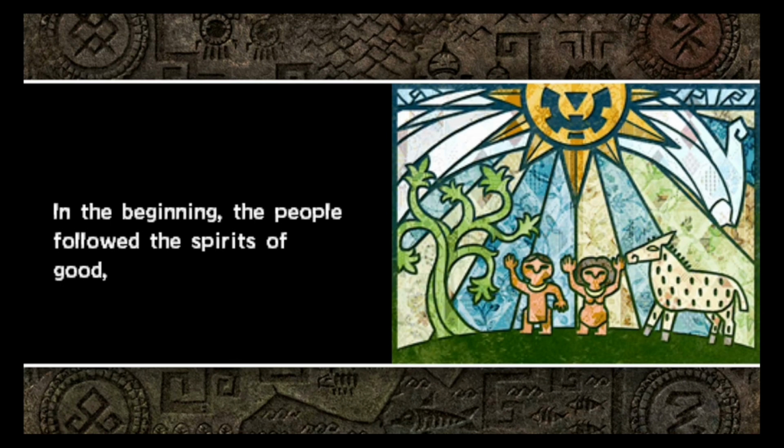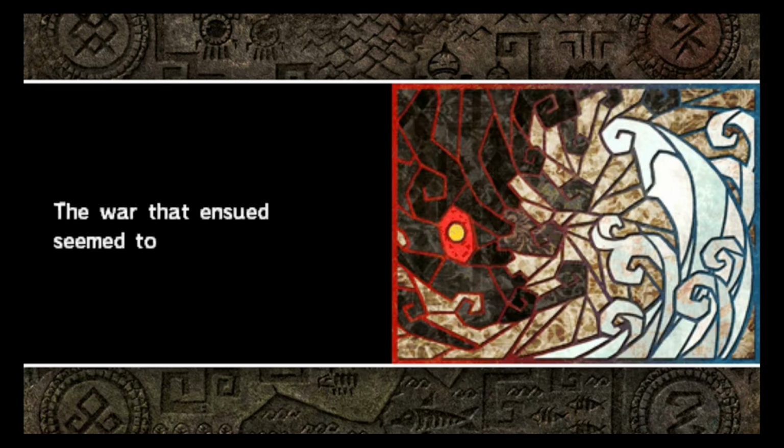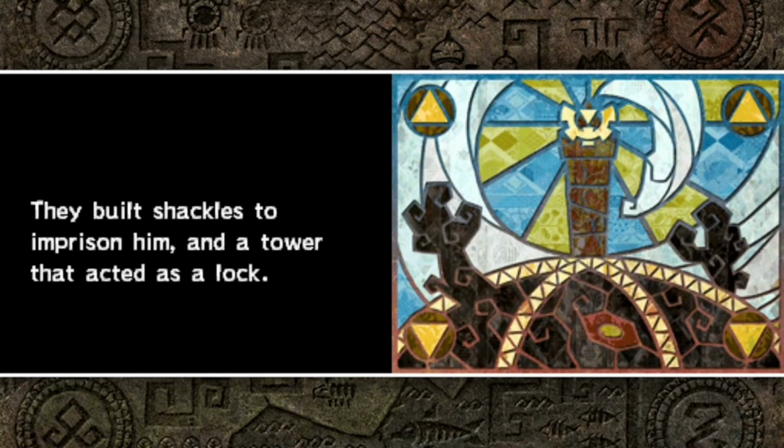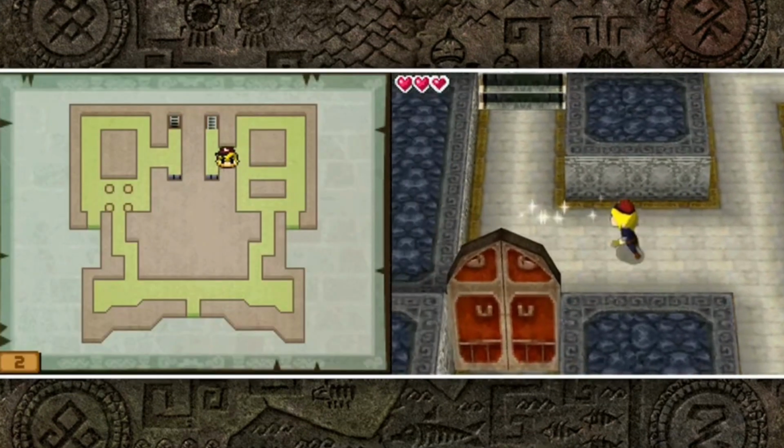After the lukewarm reception of The Legend of Zelda Phantom Hourglass, Nintendo decided to give it a sequel in the realm of The Legend of Zelda Spirit Tracks. And while there is no Zelda game that really is the most hated, I will say that this is a lot of people's least favorite.